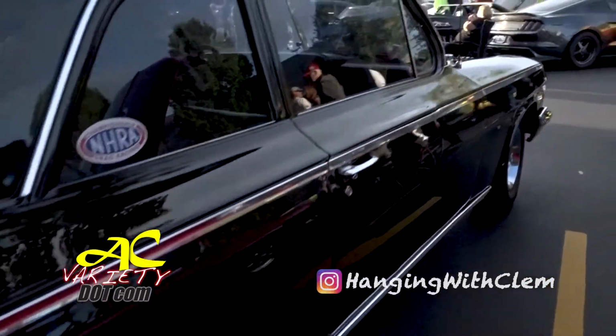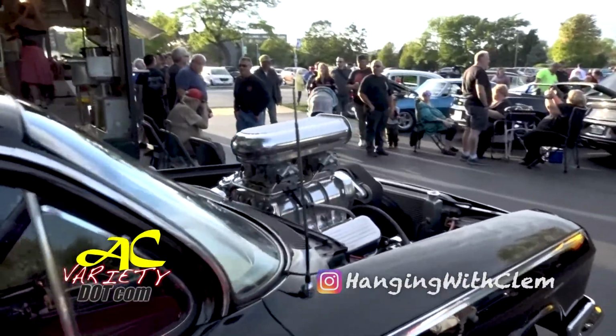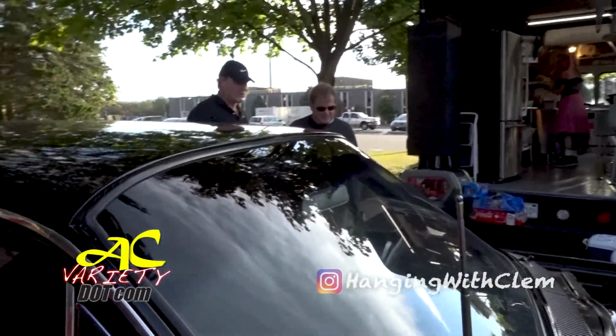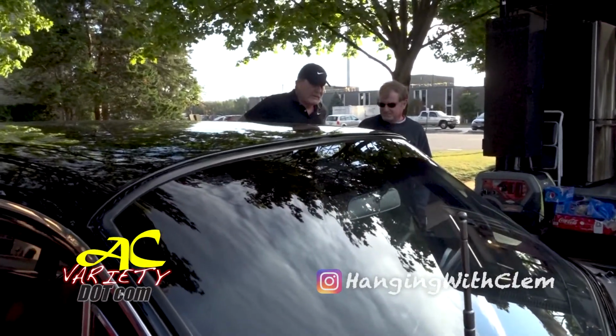Like the cam you got in there too, man. Yeah, it runs good. That sounded really healthy. You got that big block going, man. Yeah, it's just an old door slammer, but you know what? I really enjoy it. We've had it in the family forever, so it's a fun car.